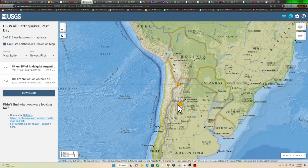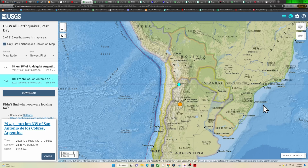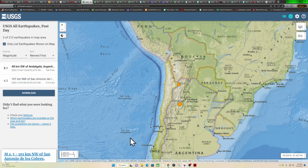5.1 in the Argentina area. Underneath, I should say, 169 kilometers deep. Also 4.3 underneath the San Antonio de los Cobres, Argentina area, 215 kilometers deep. Pretty deep earthquake there.